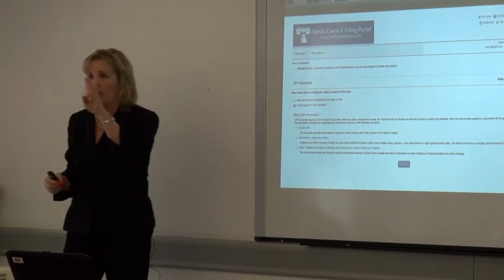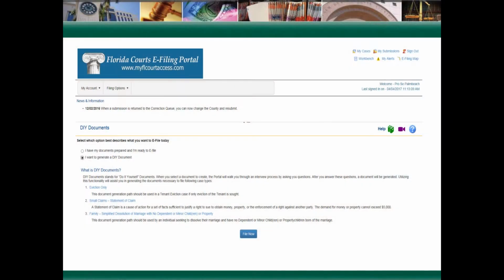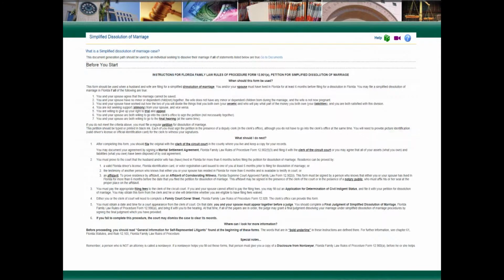And right now there are going to be 3 on the e-portal: evictions, small claims, and family divorce, but it's simplified. No children, no property. If you want to pick one of those, do it yourself. And I picked family. I said, all right, I want to do a simplified dissolution. It's going to give me instructions on what I need to do.